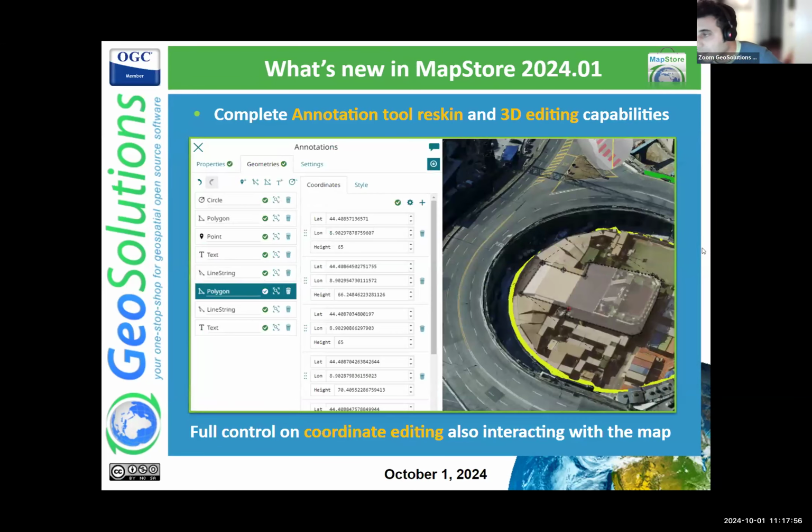So, for example, what you are seeing here is the annotation tool opened, where you can manage, as you can see, all the different kinds of annotations you can create. You have full control of the coordinate editing. You can interact with the map. Of course, the same functions are available for both 2D and 3D.